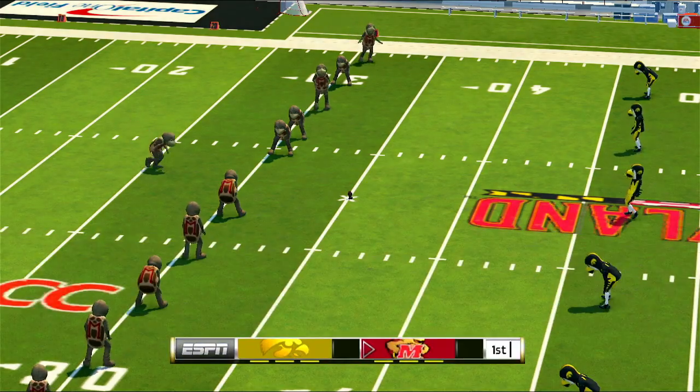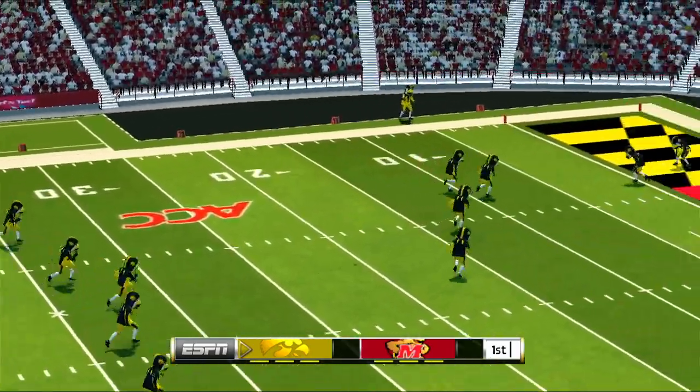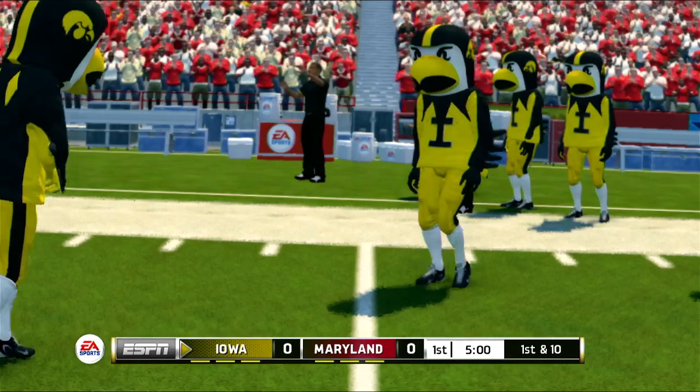We'll see how this game plays out as they get ready for the opening kickoff. He kicks it off, and he got all of that one. And it goes into the end zone, down for a touchback.